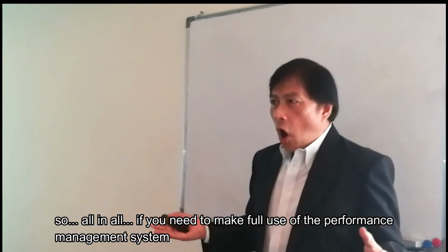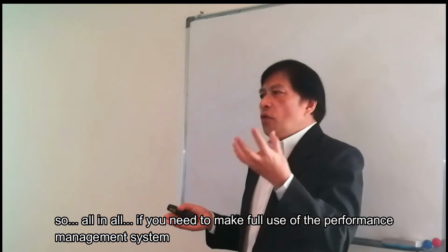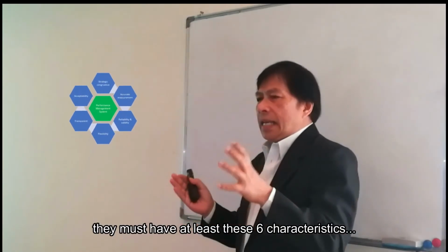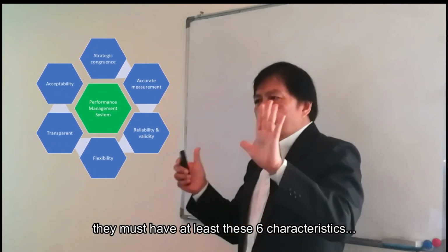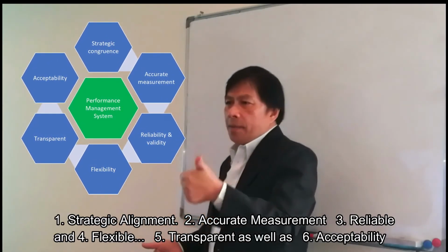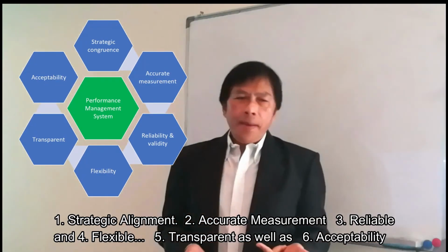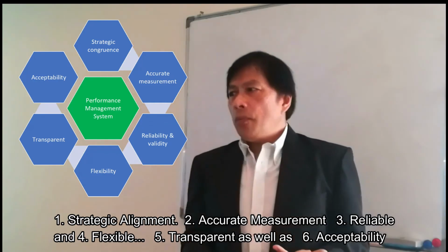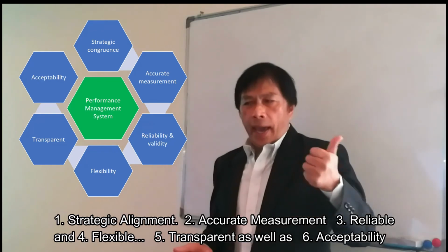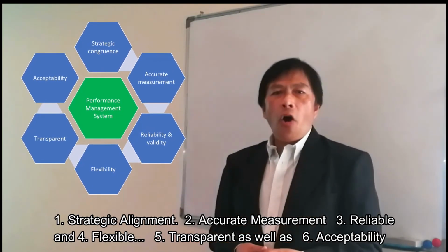So, all in all, if you need to make full use of a performance management system, it must have at least these 6 characteristics, which are: 1. Strategic alignment, 2nd is accurate measurement, 3rd, reliable, and also flexible and transparent, as well as acceptable by all stakeholders.